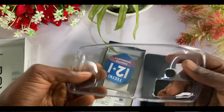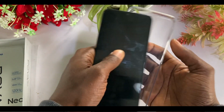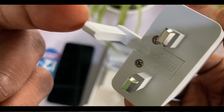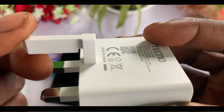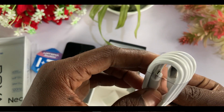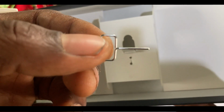Still inside the packaging box, now the transparent plastic pouch with all the necessary cutouts. Then the compact charger. This charger looks suspicious because the third leg they shake and they make one kind noise. Not too bad. Now USB 2.0 cable come with the phone. Another Aba-made earpiece, and finally the SIM remover.